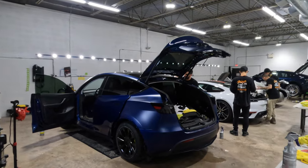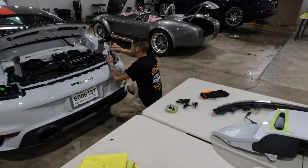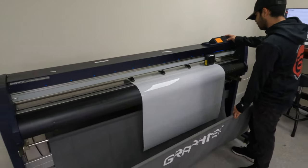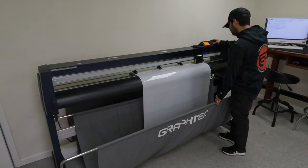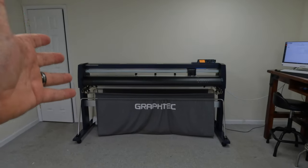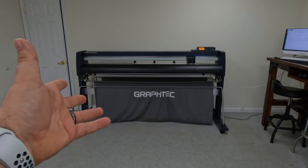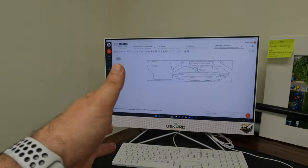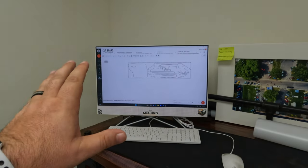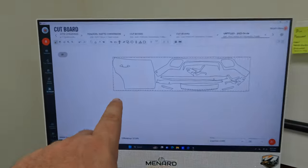The application process is very specific and difficult. They literally have to take the car apart to do it the right way. Once that's done, they print up the PPF in their printing room. This right here is basically a very sophisticated, giant, and very expensive Cricut. In this program are the exact dimensions of every type of car you could ever possibly imagine. It gives them all the body parts that they can possibly print.